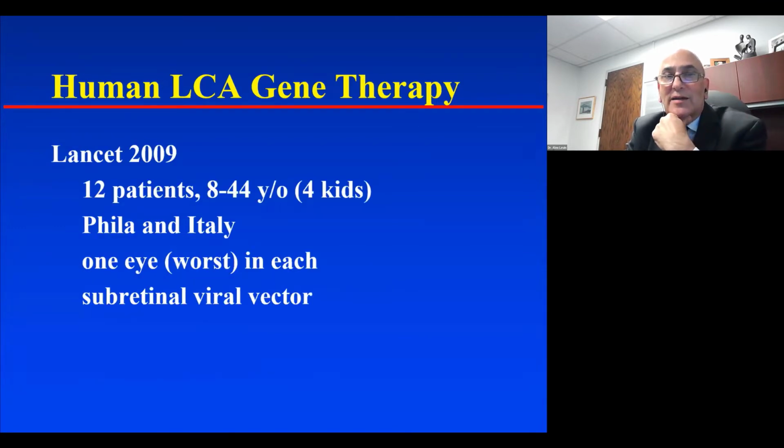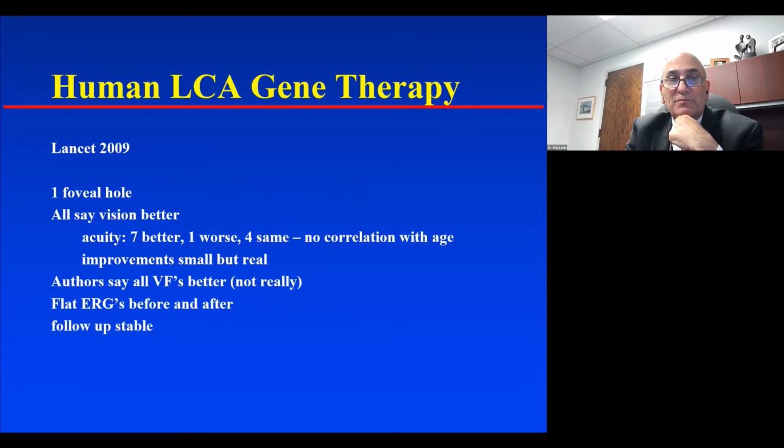In 2009, in Lancet, 12 patients were reported from a variety of ages, and they had either LCA or later onset retinal dystrophy, again, due to biallelic RPE65 gene mutations. And keep in mind, we get questions all the time from patients about this treatment. It only works if you got both alleles of your RPE65 gene mutated. It's not going to work for another gene. One eye, the worst eye in each situation, was treated with this subretinal viral vector. Results: one had a foveal hole again.